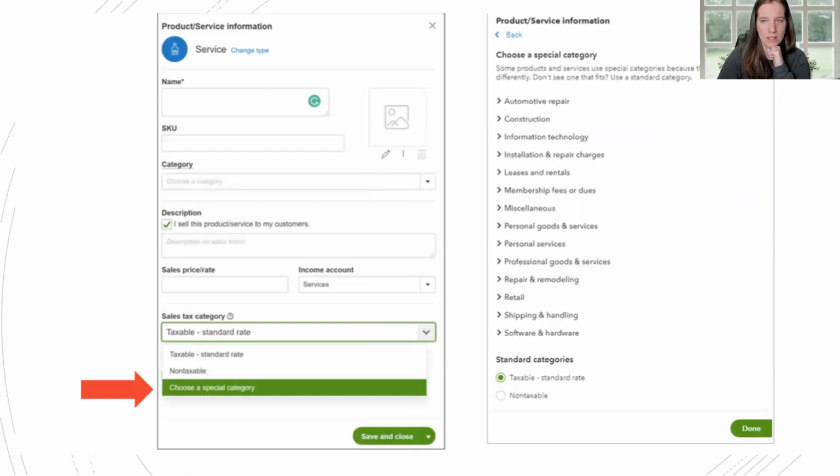So here, this is just going to show you what you can pick for the special categories. If you click on choose a special category, these are some of the options that you're going to see. Automotive repair, construction, IT, lease and rentals. So it does give you some options if you have a special tax or special kind of product you're selling that would have extra or different taxes on it. So you'll be able to select that to provide a very accurate picture of what kind of tax you should probably be withholding on these items.